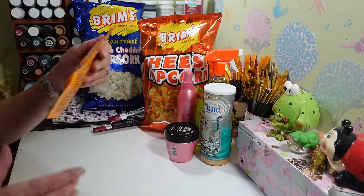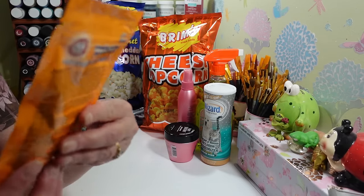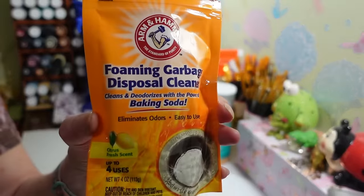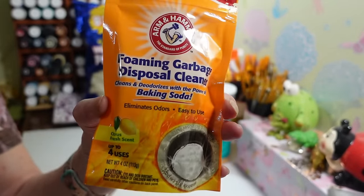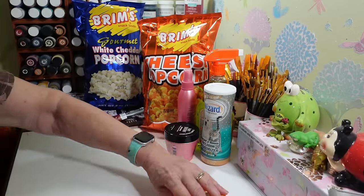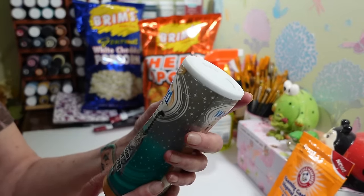I did pick this up down in the cleaning section. This is Arm & Hammer Foaming Garbage Disposal Cleaner. It's citrus scent, and you get up to 4 uses out of this little pack. So you guys know, if you have a garbage disposal, it tends to get stinky every now and again. So I'm going to give that a try. Why not?